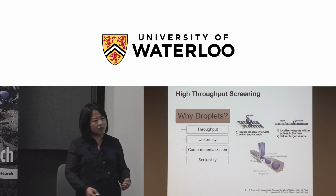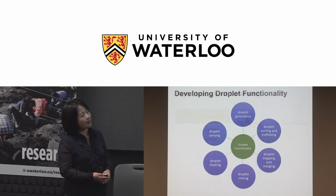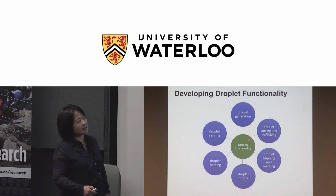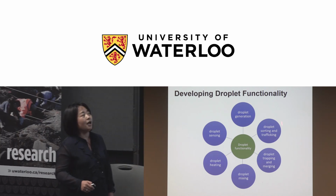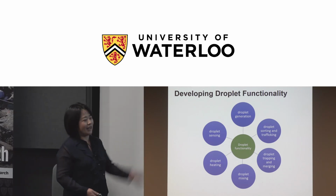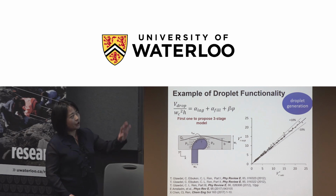So that means that the cost of the saving is significant if I could turn this one into a good use. So now here, just to illustrate, I won't go into all the details. Here's what I want: to manipulate the droplet. But to do that, I need to understand how to generate droplets stably, how to track them, scan them, do whatever I want with them. So that's all the functionalities I'm focusing on as an engineer. I won't go into the details.